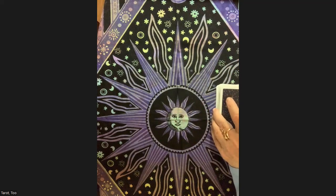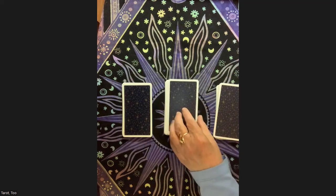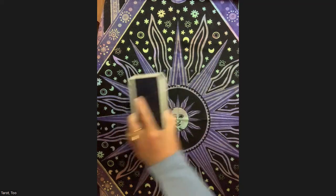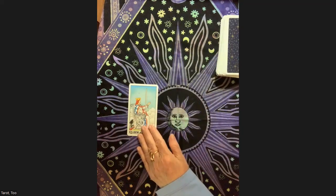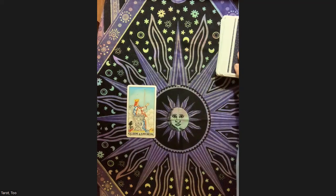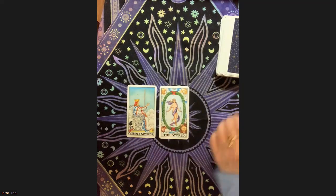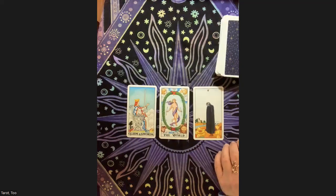Got my left hand doing the cutting here, going into 3 piles. Then I personally always take the middle pile. Okay, my first card is my answer, Queen of Swords. Now the clarifier for that is the World. And my advice card is the 5 of Cups.